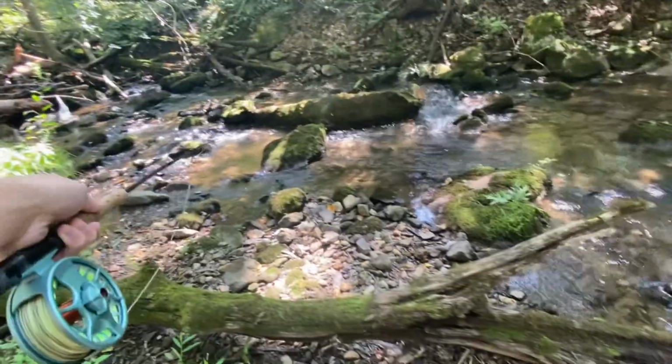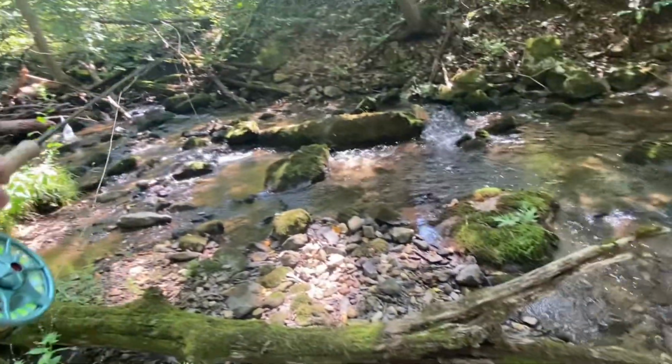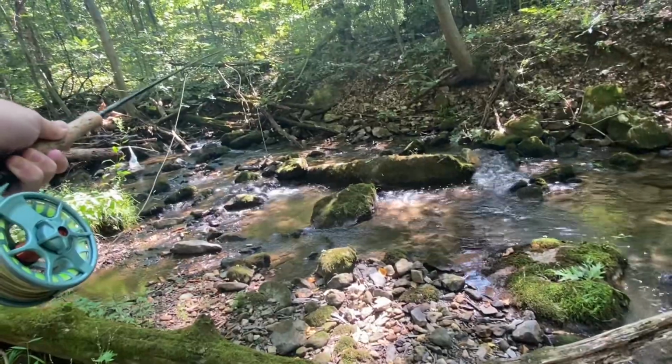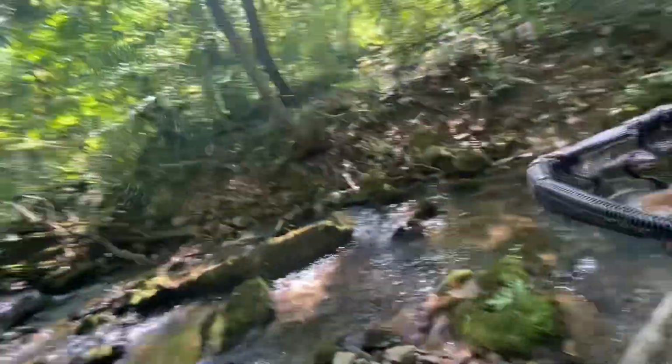Ooh, one tried to eat it as I was pulling it out. I didn't see him, but I saw the fish come up after it. That was so cool. He basically jumped out of the water chasing it. Got him that time. Came back for it. So that's our first brookie of the day.